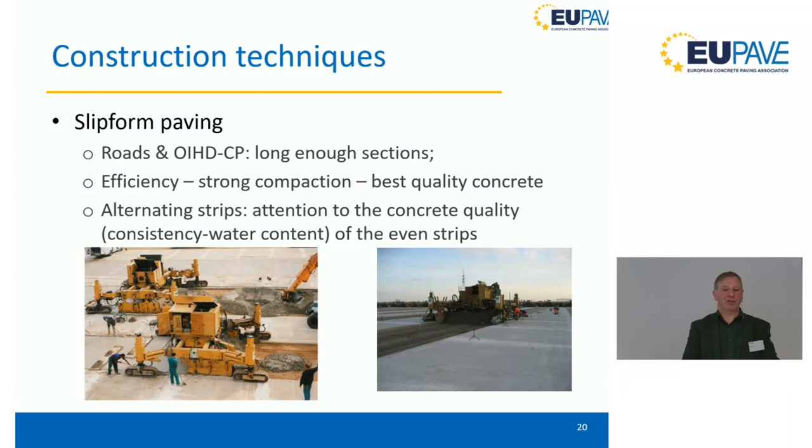A few words about construction techniques. Slip form paving, which we all know is the best solution, but you can only use it when your section is long enough. Well, for a road, mostly it is long enough. But also for an industrial pavement, it can be long enough. Sometimes you also have 100, 150, 200 meters, well, then you can use a slip form paver.